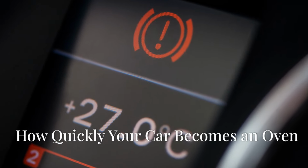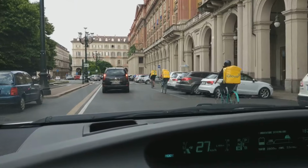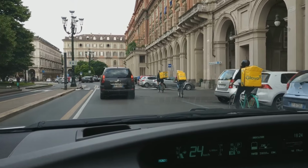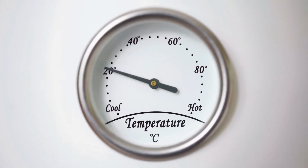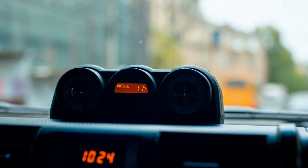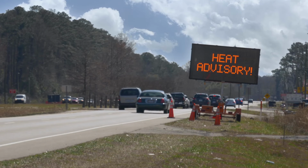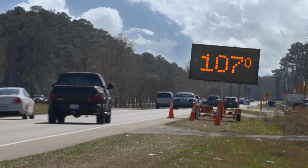How quickly your car becomes an oven. Cars get hot, fast. You might be surprised at just how quickly the temperature inside your vehicle can rise. Even on milder days, the temperature inside a parked car can skyrocket. It doesn't take long for the interior to become unbearably hot. In just 10 minutes, the interior can be 20 degrees hotter than the outside temperature. This rapid increase can catch you off guard.